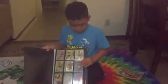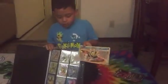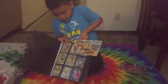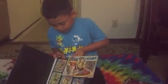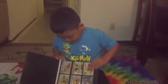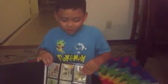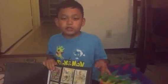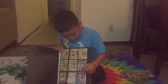Okay, so first off, we have Empoleon, like this one. You can tell the difference, this one's bigger and this one's smaller, but they're the same breaks. And the reason I like this one is because it looks gold. I like all the breaks because they look gold.